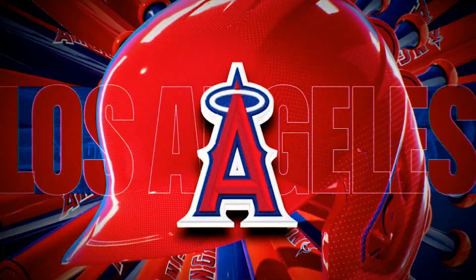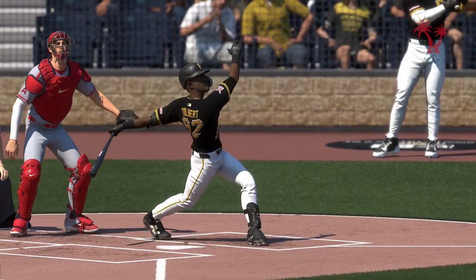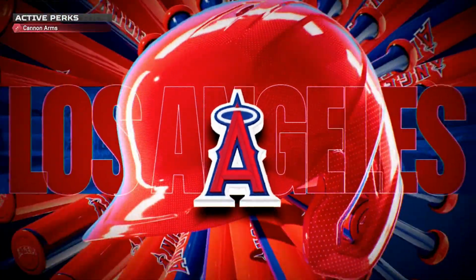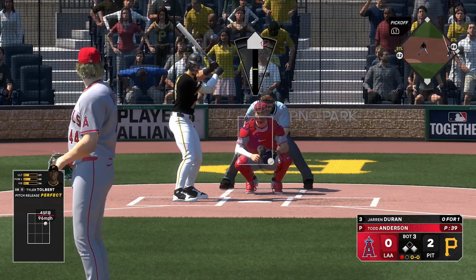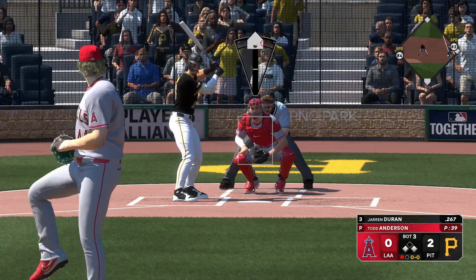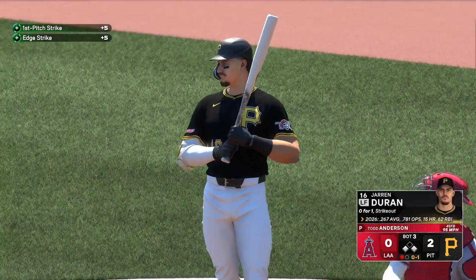I don't know how he's able to shoot that pitch the other way and still put something on it. That pitch was inside, and he let it get really deep. So pretty incredible hands to fight it off and still get good wood on it. Now batting Jarren Duran.